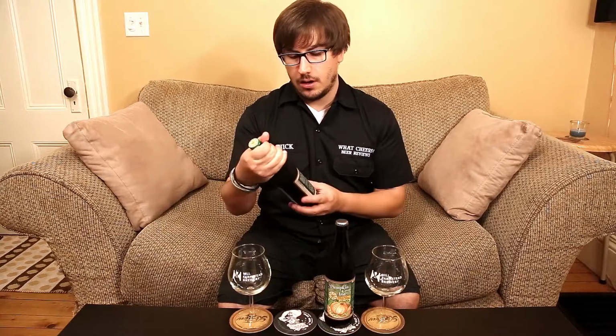The lagering process takes a lot longer than ales. It has colder fermentation. It's four times as long usually to do a lager as opposed to an ale. So there's a lot of care that goes into these beers, and they're usually pretty small batch because of that. This one just came out. I actually had a bottle from last year kicking around in the fridge, so I picked up the new bottle. This is a 2013, just came out.